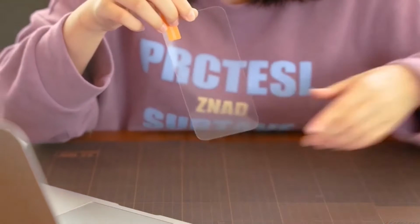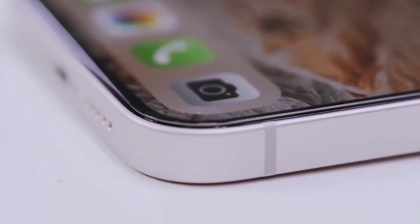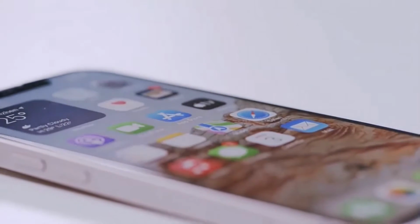Hi everyone, I'm Chloe. Today we are taking a look at the Snapiel Adhesive Screen Protector. If you take it for just another ordinary screen protector, well, you are wrong. Its crazy material science will definitely blow your mind. It can absorb the dust and smudges on your screen and make them disappear.